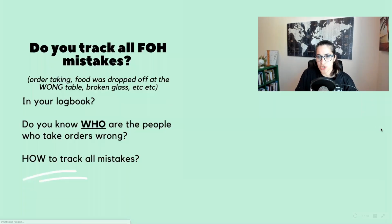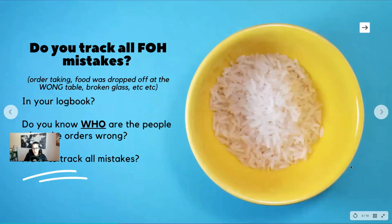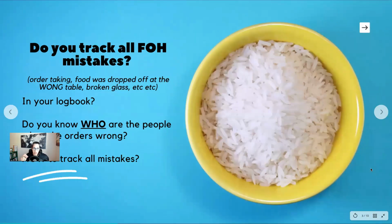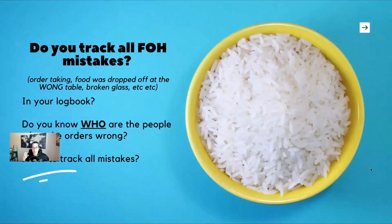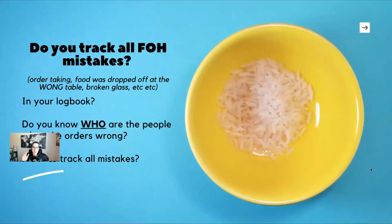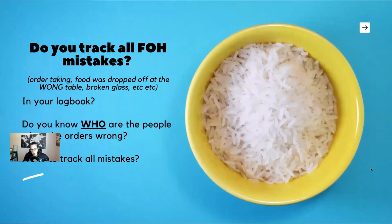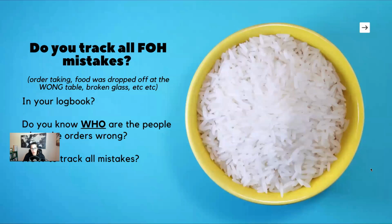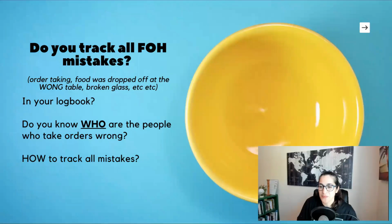So the first question I wanted to ask you is, when it comes to the order taking, are you tracking all of your FOH mistakes, right? Order taking, food was dropped, all the stuff that I mentioned, they break glass, or the closing wasn't done well. All of that needs to be documented on a daily basis and very thoroughly in your logbook. So I'm hoping you guys are doing that. And I'm going to share with you some tips on how we do that ourselves as well.